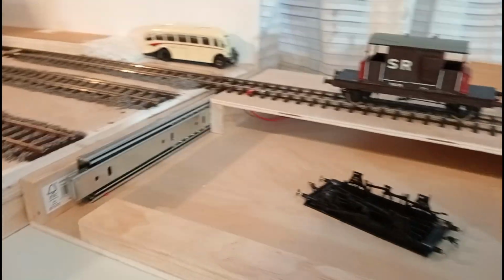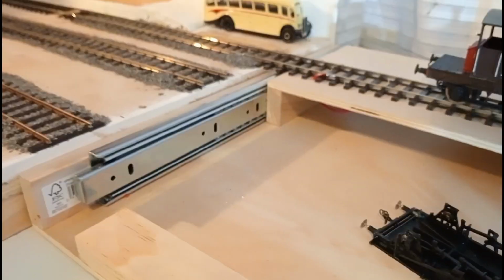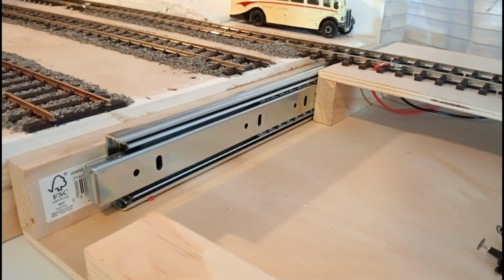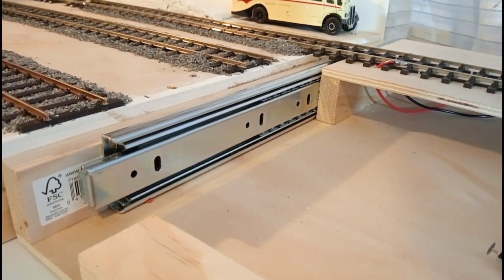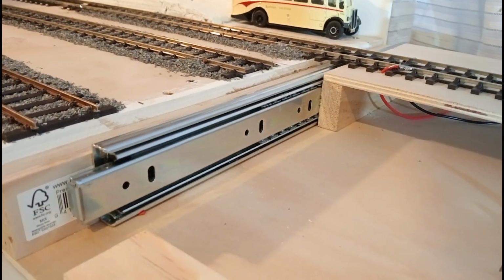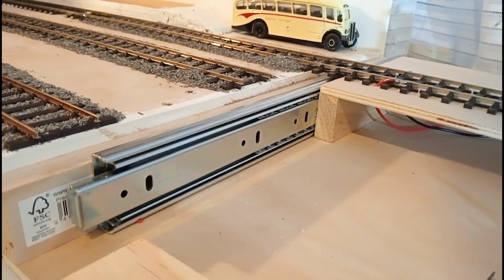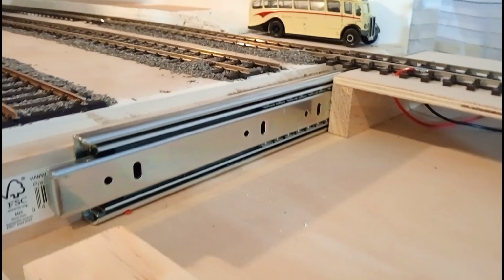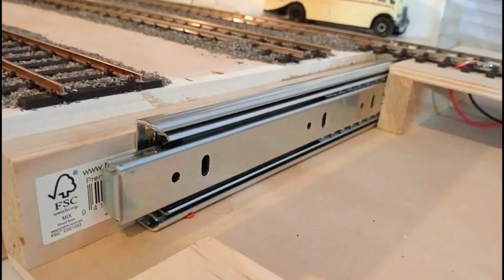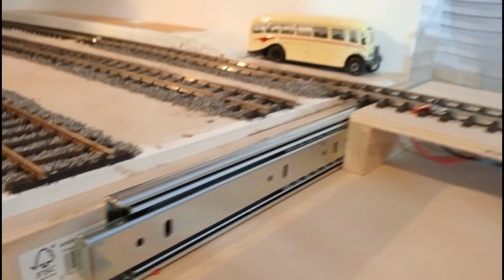The traverser has been finished. I got some drawer brackets that were totally not suitable. They were too cheap, and they rolled out at an angle, is the best way of describing it. I found these for about $20. They're heavy duty, ball bearing sliding drawers, and they slide in and out flat.